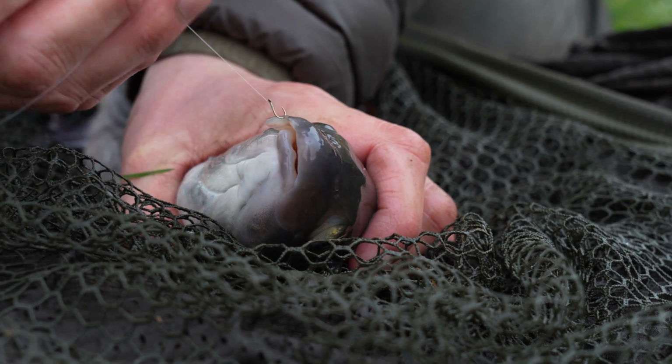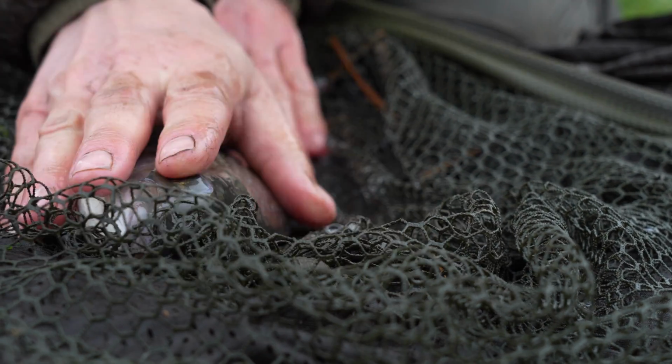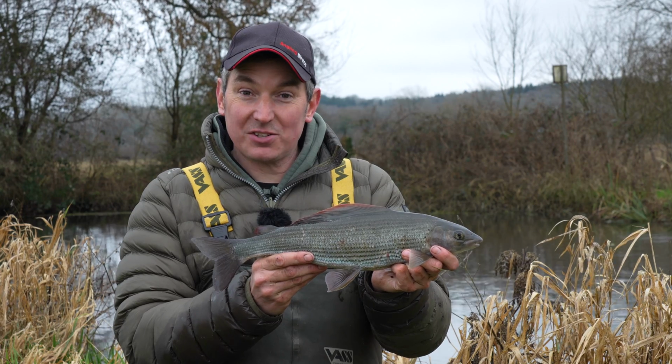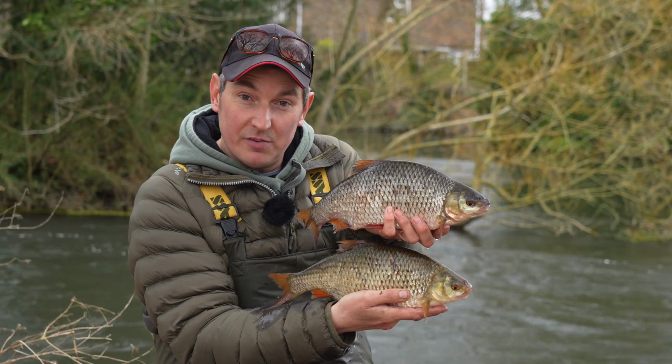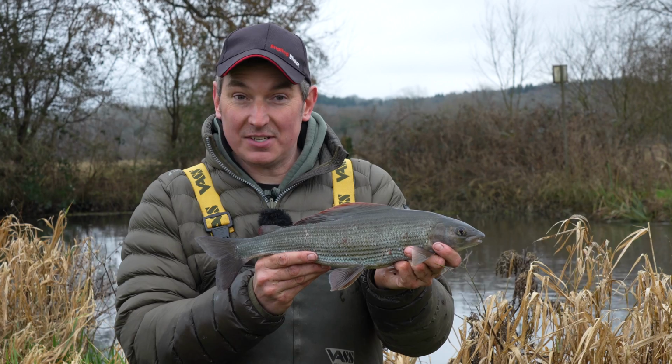Well, if that was my hook hold, I needed to be worried. That is in there by a sliver. Well, how about that for a fish to end on at 2.2? That's an amazing grayling. So we've had roach over 2 pounds, we've had what I could best describe as double figure dace, and now to end on this is absolutely brilliant.